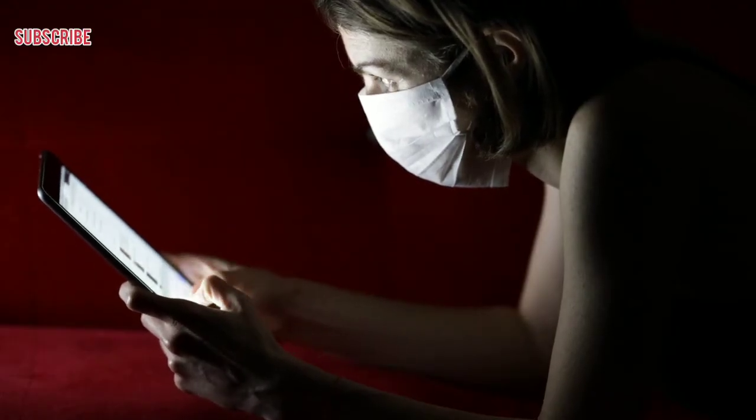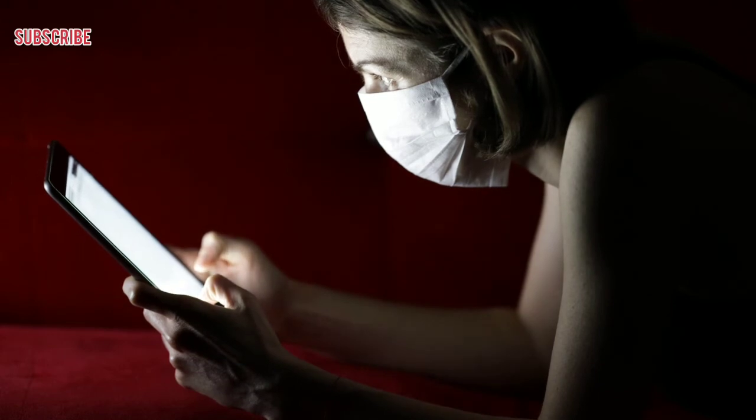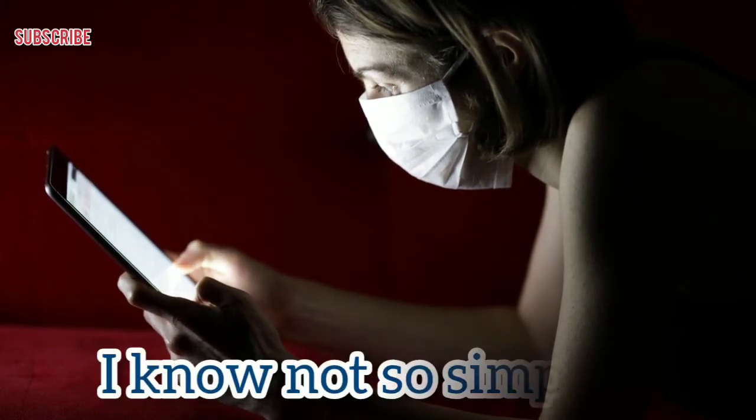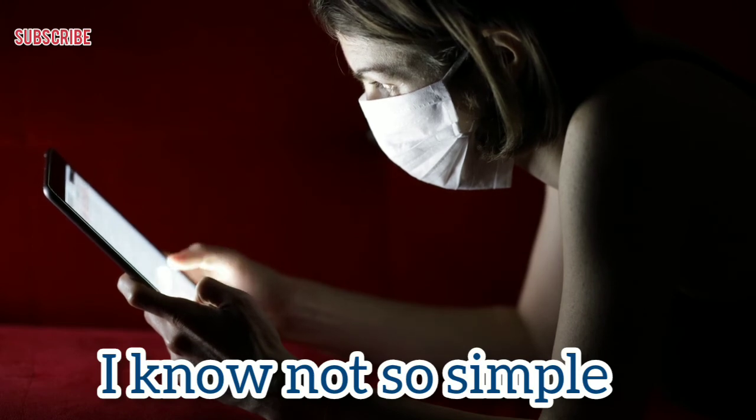In simple words, the charger uses an induction coil to create an alternating magnetic field, which the receiver coil in the phone converts back into electricity to be fed into the battery.